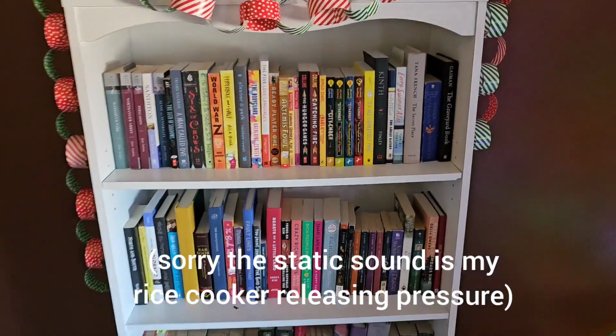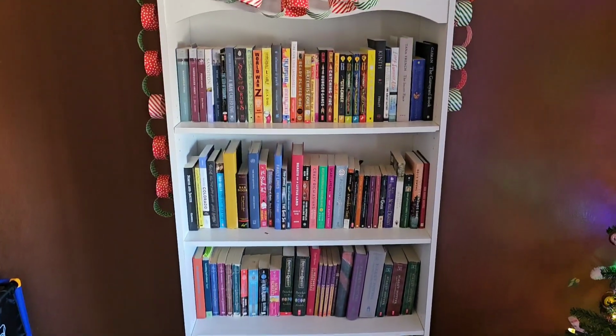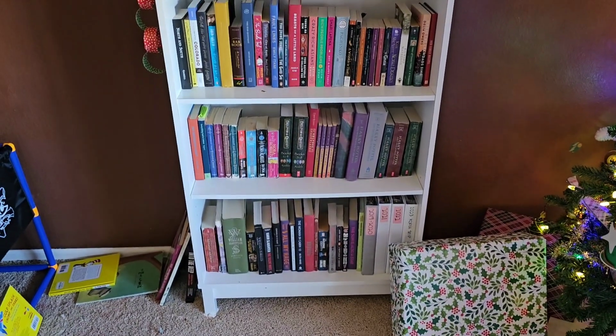Name that movie? Anyone? What I strive for in my bookshelf. Now, this is a kid's bookshelf. It's 4 shelves, 5 feet tall, and it's just perfect for the amount of books that I own.